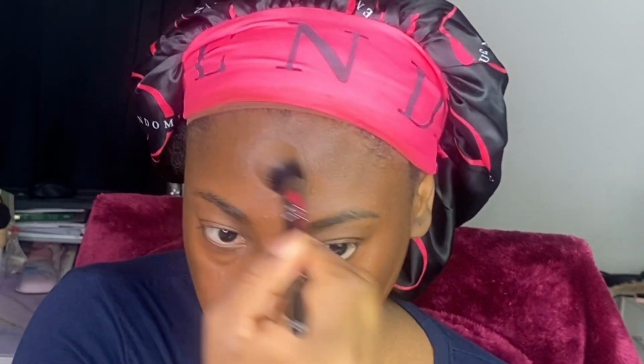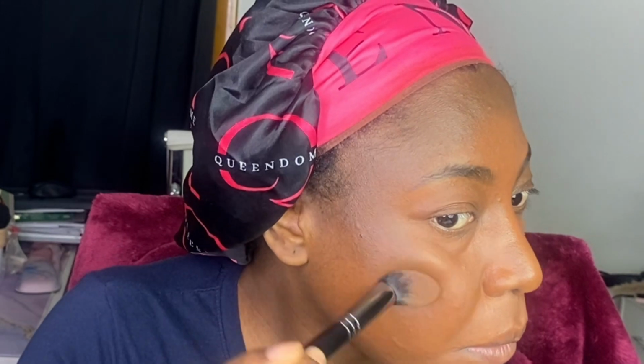I'm going back in with the second darkest shade over the really, really dark contoured area, just so it could blend in better. I wanted to blend in with my foundation so it's not a harsh line. Give it more of a gradient feel. I think that looks a little bit better. It is not as harsh.